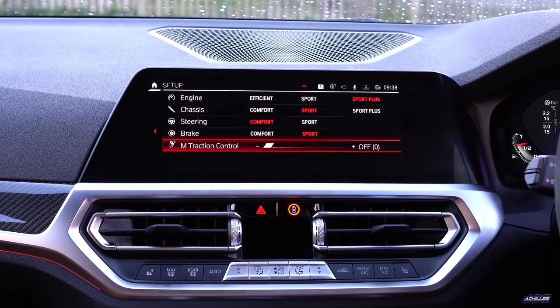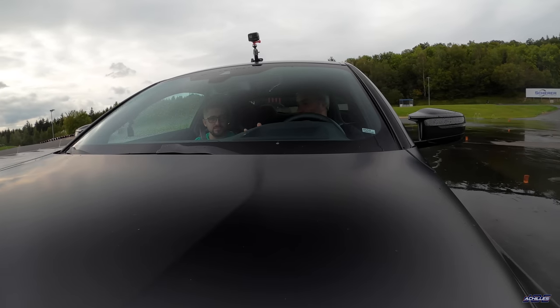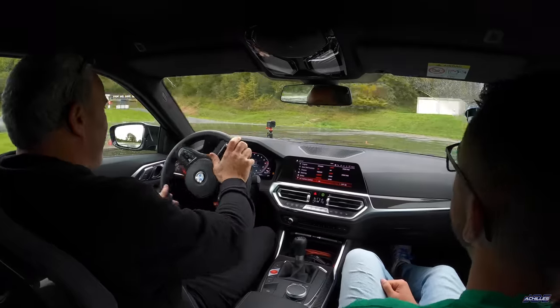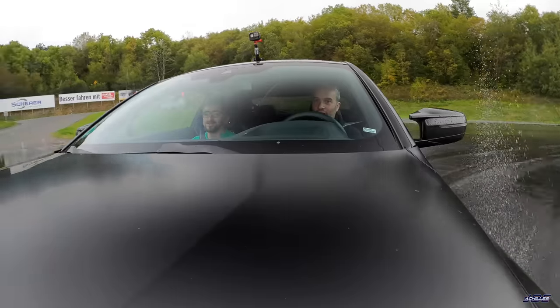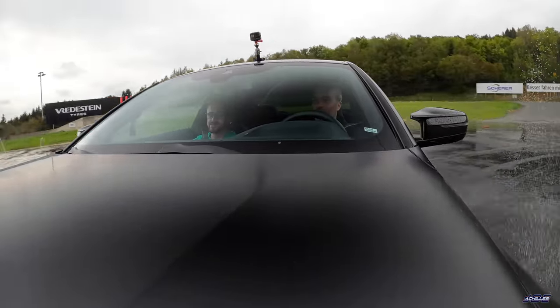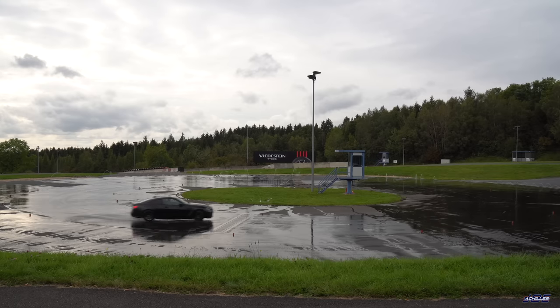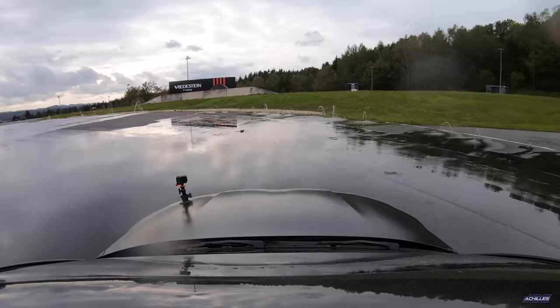Turning it off. We're off. This is the big moment. So now everything is off. When you turn everything off in a BMW, at least up until now as far as I know, it's off. Unlike brands from Stuttgart, where there's definitely someone still watching over your shoulder. The back end is a lot more lively now. I've got more steering lock on, and the throttle is more responsive, but I'm still... Oh, why did I have to end like that?